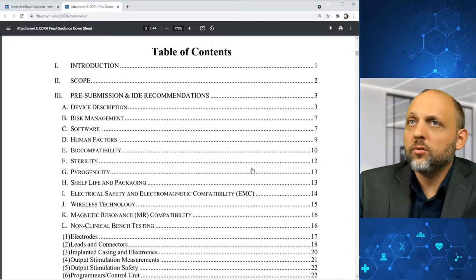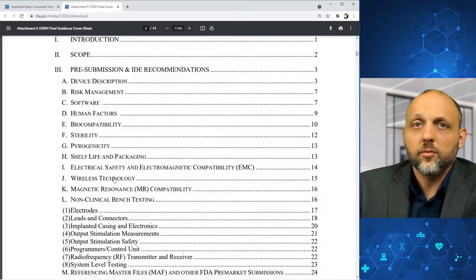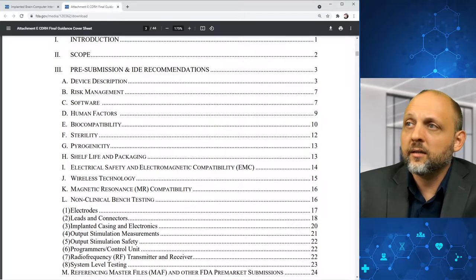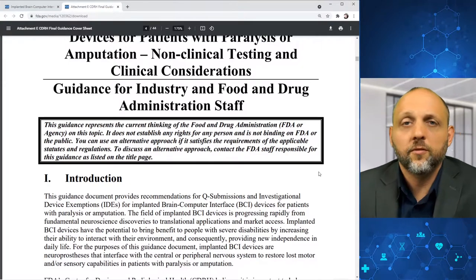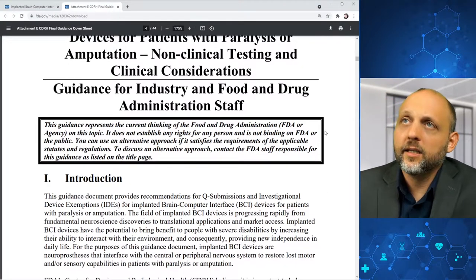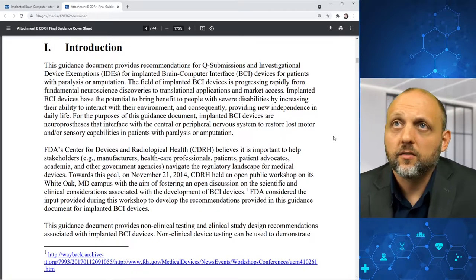If we get into the table of contents here, we see it's quite extensive in terms of the specific details that FDA has laid out for pre-submission and IDE content they'd like to see. And we'll talk about that in just a minute. But first, a high-level introduction of FDA's engagement in this space.